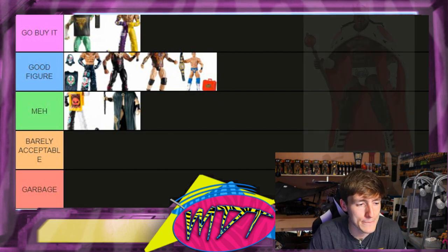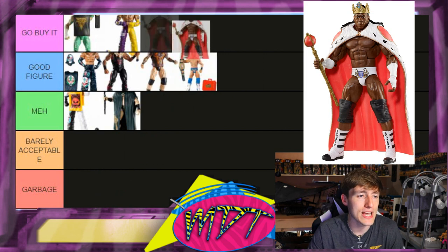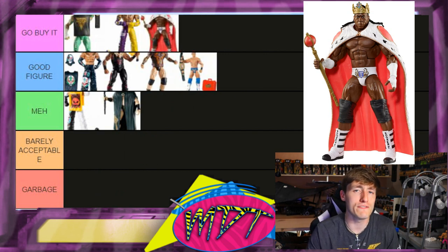Next up is King Booker, Elite 14. This is Go Buy It. Really good figure. I know he has a Hall of Fame figure as well. This one in the white gear is super sick. It's a great Booker T. It's one of the only, like, King Bookers we have. We have two King Bookers.